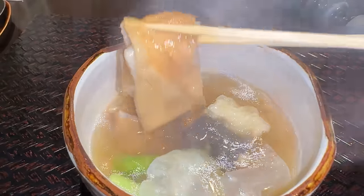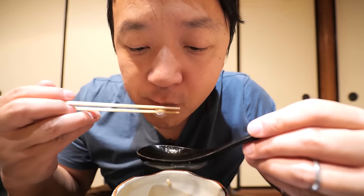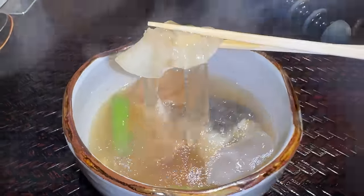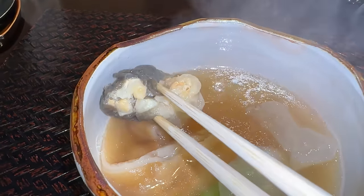Gluten is nice, soaks up all that delicious broth. Noodles are very, very springy. Overall, it's a very subtle, very light, but amazingly immaculate dish. Also, zero fishiness whatsoever. I mean, very, very clean eel. I think the only ways I've eaten eel, it's just barbecue grilled. This is such an interesting way to eat this fish.